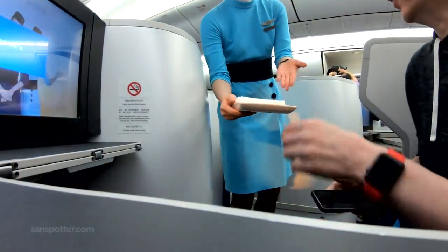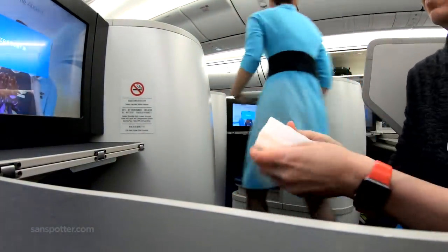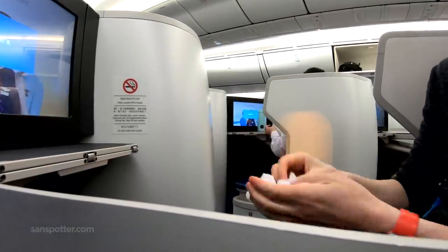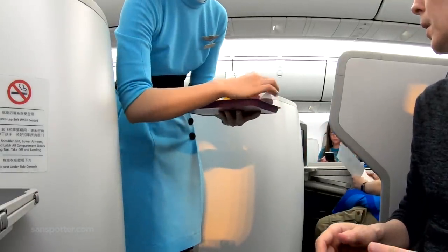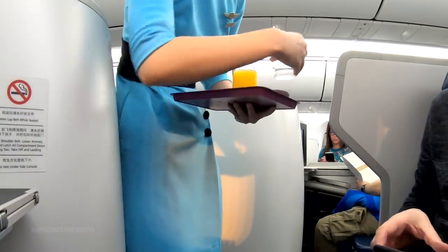So what's the verdict on cold towels instead of hot? I personally prefer the hot towels, but I have to wonder if I'm in the minority. The flight attendants came by with drinks just as I was admiring the legroom in these seats, and well, water please. Xiexie.